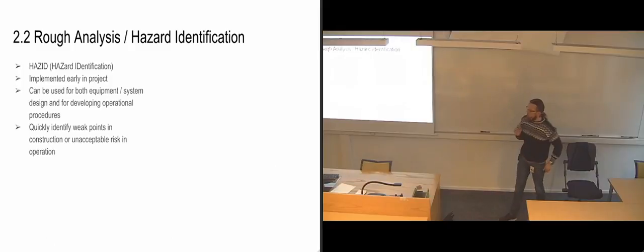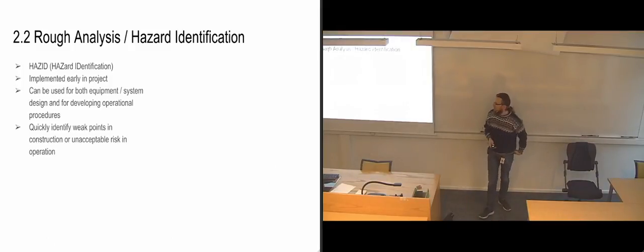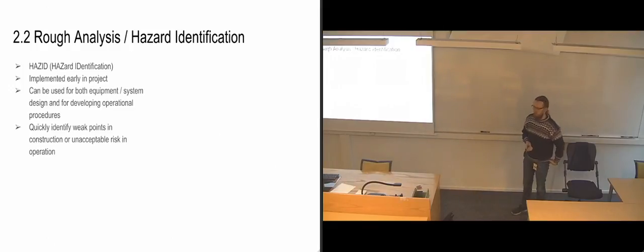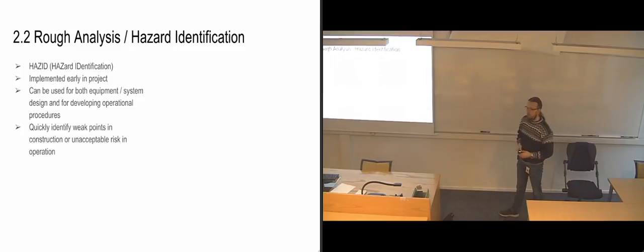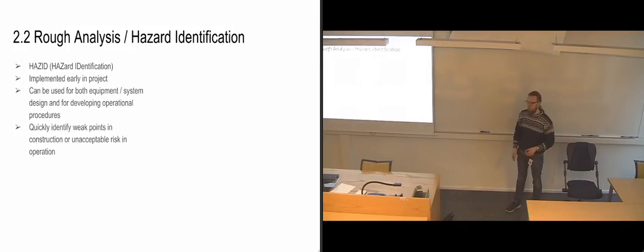And it quickly identifies weak points in a construction or even unacceptable risk in an operation. So, for example, if you're doing a lifting operation and you use a hazard analysis before or when you start planning it, then you suddenly see that we're going to be lifting this stuff over a crowd of people. Well, we don't want that. If something falls down, then it's going to land on a crowd of people. So that's a weak point or an unacceptable risk.